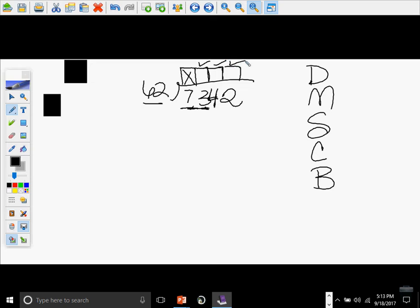So right now we're getting ready to divide not 62 into that whole number, 7,342. Nope, we're not there yet. We are stopping at the number 73. So I like to have the kiddos put a little line right there. That's our stop sign. That reminds us that we are only dealing with 62 and 73. So for right now, don't pay attention to any of the numbers that are behind the line.